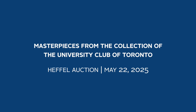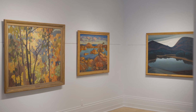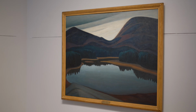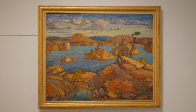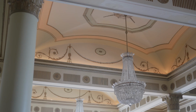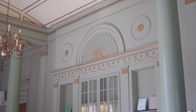Heffel is honored to bring 3 extraordinary masterworks to auction for the first time. From the University Club of Toronto: Lawren Harris's Northern Lake, Franklin Carmichael's Leaf Pattern, and Arthur Lismer's McGregor Bay Islands. One of the most prestigious private clubs in Canada, the University Club of Toronto, has housed these paintings in their collection for many decades.